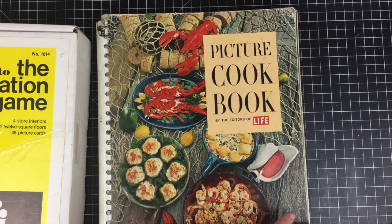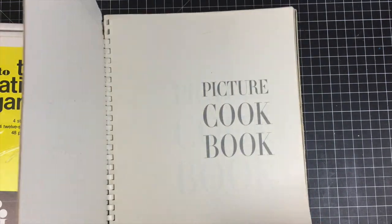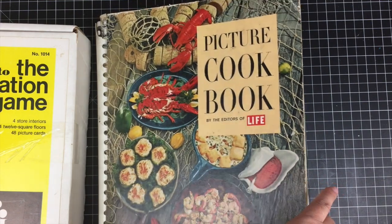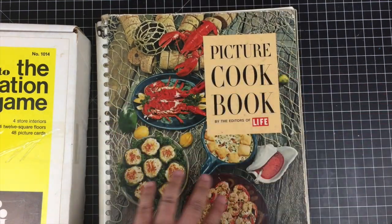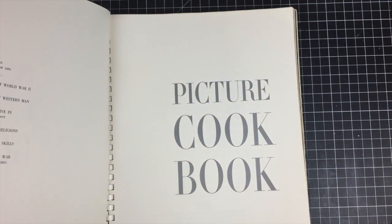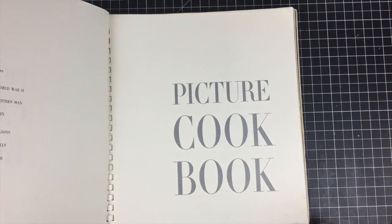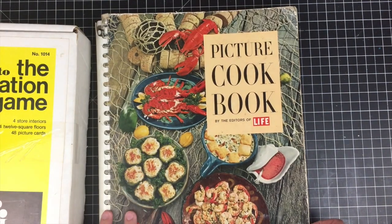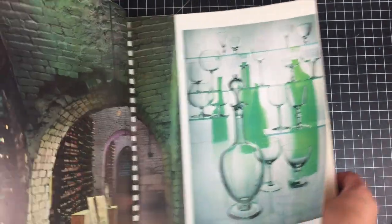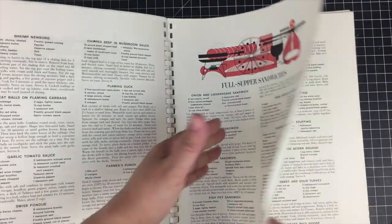It is the Picture Cook Book by Life. This, I believe, I don't know if I said, but this book is 1973. This book is older. I want to say this was 1960s. 1962. There we go. Love the size of this book. I love that it has full pages with recipes on both sides.